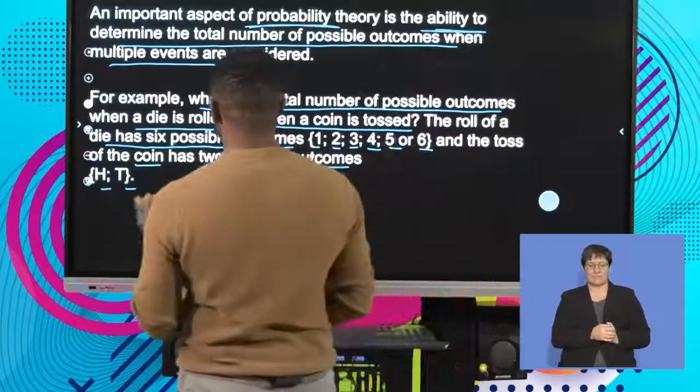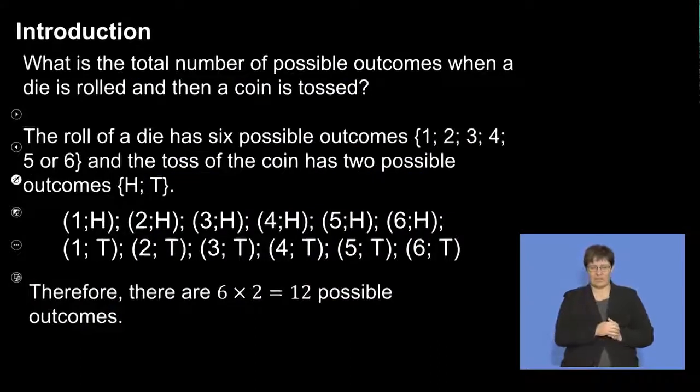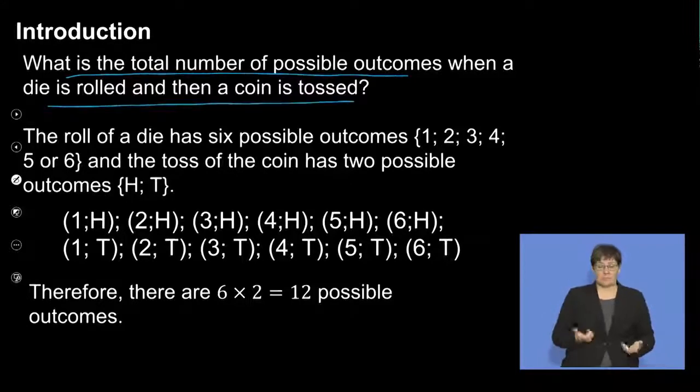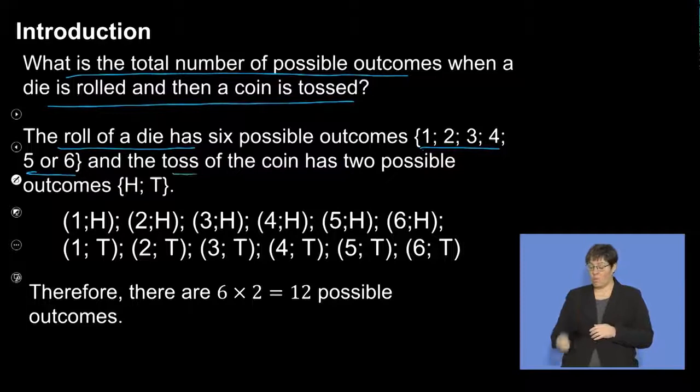If we roll this, how many possible outcomes are there? What is the total number of possible outcomes when a die is rolled and a coin is tossed? To do this, the roll of a die has 6 possible outcomes. We did say it's 1 all the way to 6. And a coin has 2 possible outcomes, which is H and T. Are we all together?